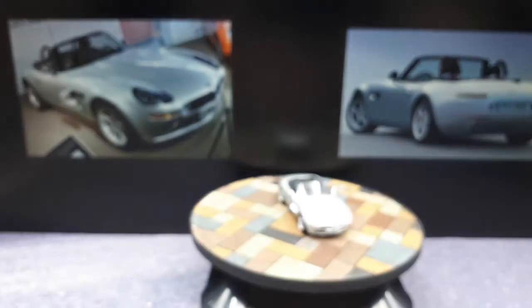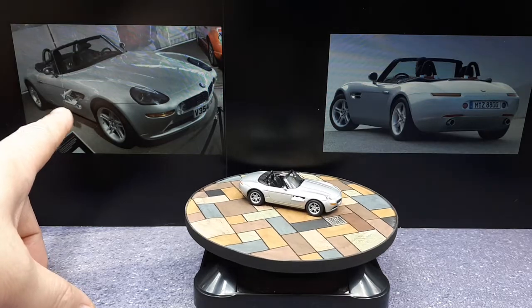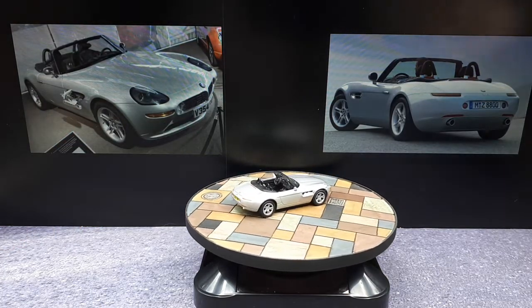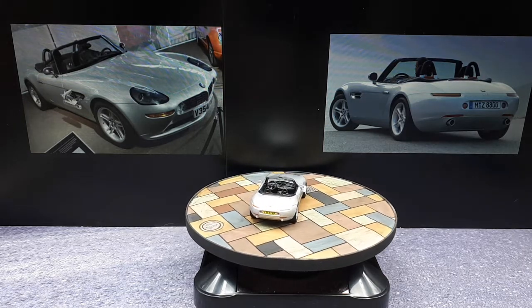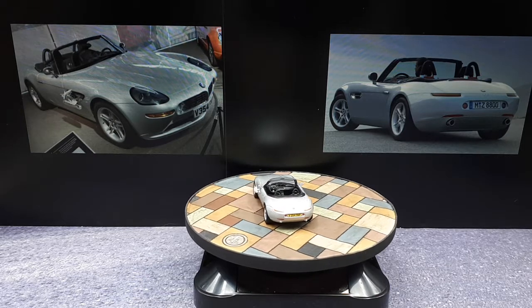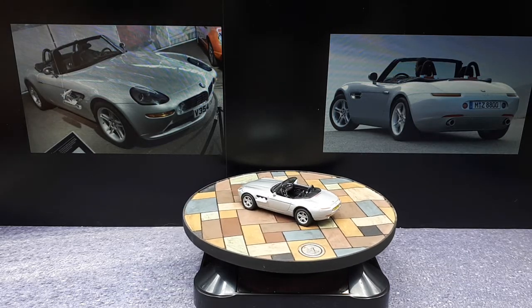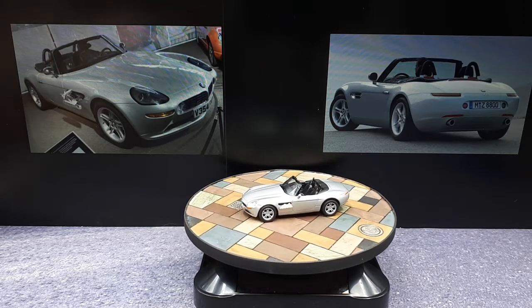It's pretty cool. Anyways, if you want to compare it to the photos here, this is obviously the real movie car with the missiles sticking out, and there's that license plate, so it looks pretty accurate. And this is just a random photo of a regular stock vehicle, if you want to pause the video and compare. I also want to just bring out a couple other James Bond cars. They're not the same colorways as the real movie cars, but these are all Kyoshos, I think.